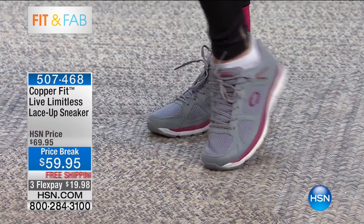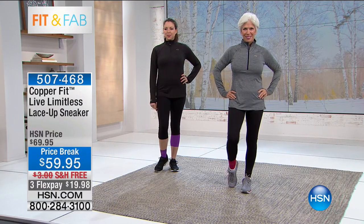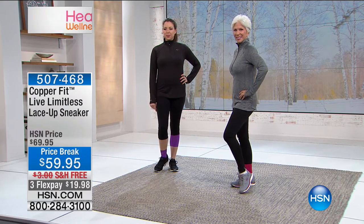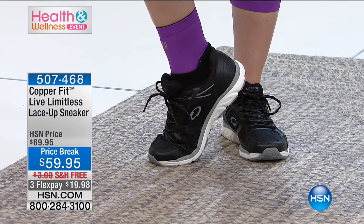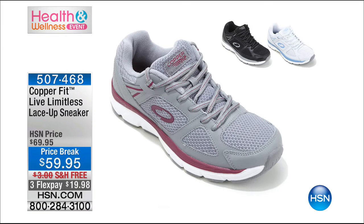These are leather with mesh. They're breathable. They're crazy lightweight. Excellent support. These are, you know, on the treadmill, walking the dog, walking the mall, walking the amusement park, hanging around your house, doing errands, going to the grocery kind of tennis shoe. Again, with that copper fit technology.